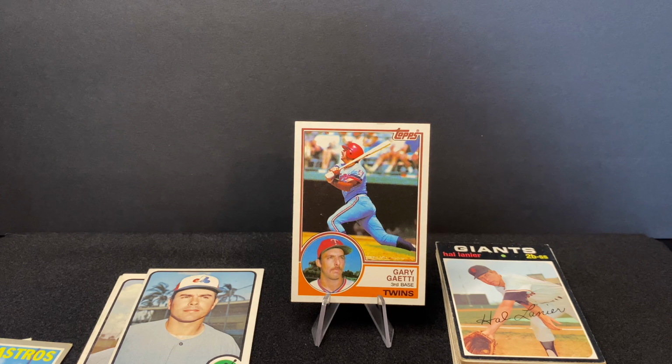And I want to give a shout out to Not Gaetti on Twitter, or on the X app. Somebody who is a fan of old time baseball stuff. Somebody that I interviewed on the Pesky Report earlier in 2023.